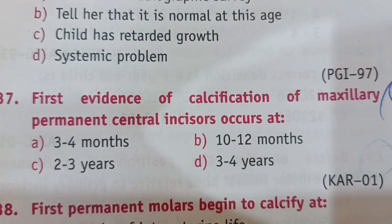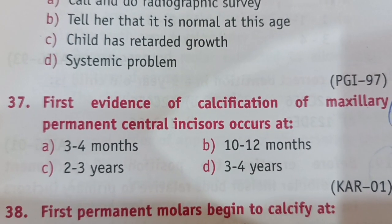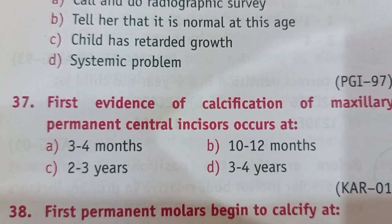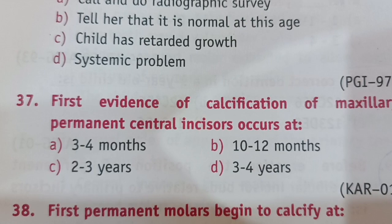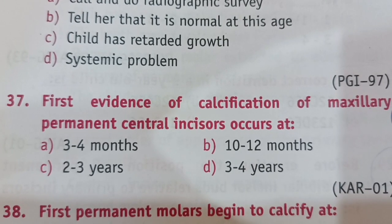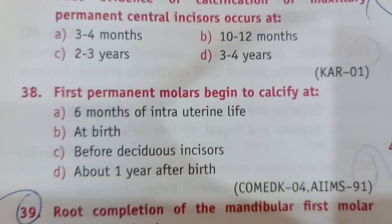Next question, first evidence of calcification of maxillary permanent central incisor occurs at? Your options are 3-4 months, 10-12 months, 2-3 years and 3-4 years. The correct answer is option A, 3-4 months.